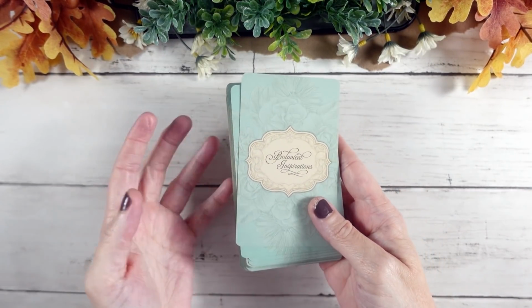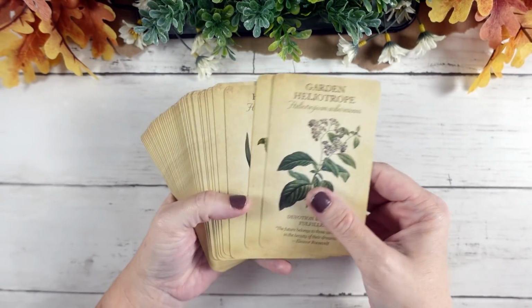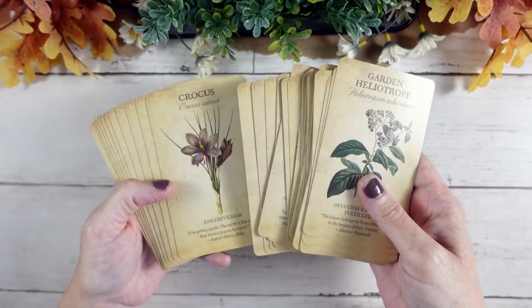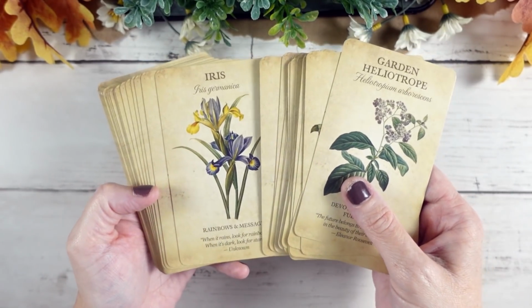This deck is so versatile when it comes to my fall decks. I mean, granted, it's a deck that I can use any time of the year. It has a wonderful kind of minimalistic artwork to it that really does lend itself to working with a lot of different decks. And it has a really inviting kind of energy that I just love tapping into in the fall.